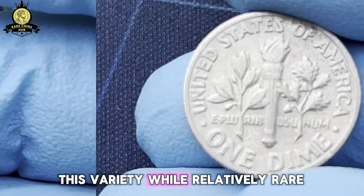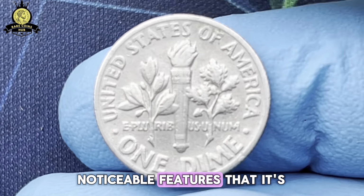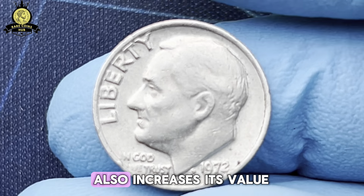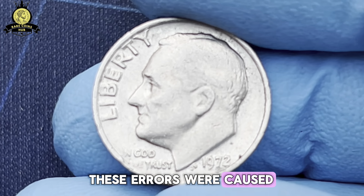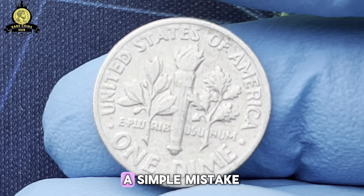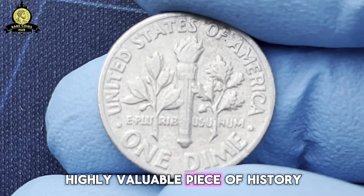This variety, while relatively rare, has become one of the most desirable among collectors because of its unique, noticeable features. It's important to note that the presence of these errors, while making the 1972 dime highly collectible, also increases its value. The fact that these errors were caused by the production process, rather than being deliberately introduced, only adds to the intrigue. A simple mistake, something that could have been overlooked at the time, can transform a humble dime into a highly valuable piece of history.